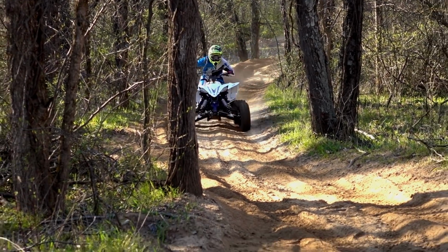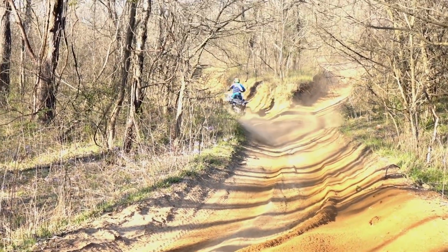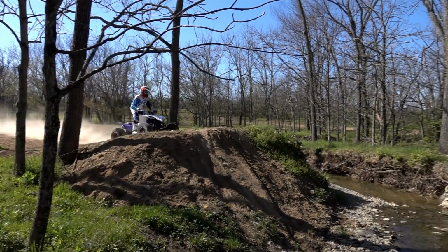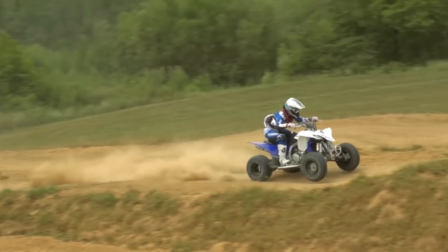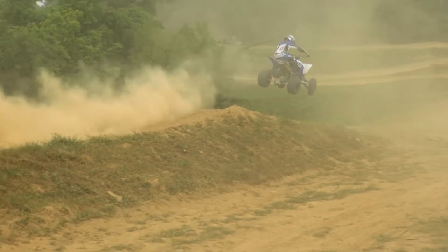Right out of the box, the YFZ450R is sort of the ultimate play racer that can rip it up on the track or the trail. Arguably, no other 450 in history could do both as well. It offers tremendous versatility for building a machine that can win championships in the woods or on the track for local racers and pros alike.